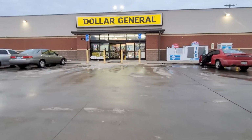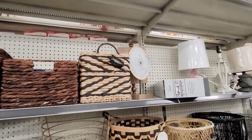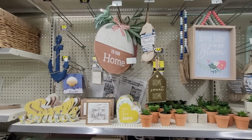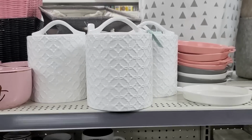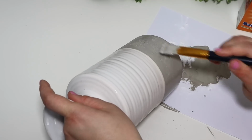Today we are headed into Dollar General and finding some brand new items perfect for 2022. I'm finding lots of new trendy home decor, organization pieces, and lots of items that can easily be made over or easily tweaked in 5 minutes or less to make these fit into my home decor. So lots of new finds and tons of DIYs coming up.